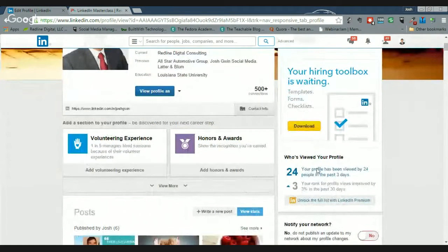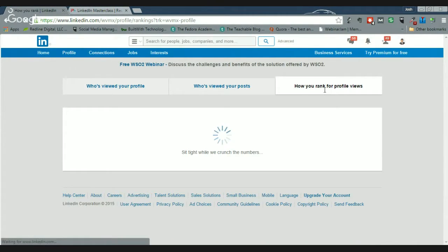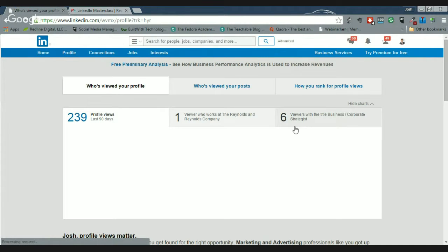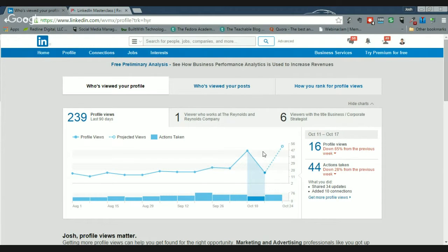And you can see, let me jump into this right quick. I'll show you where this is, how I rank for profile views. So hopefully everybody's seeing this on my screen. You can see that I have over 5,073 connections, and I'm in the top 5% for profile views. So I'm in the top 5% of over 5,000 connections. It's been up 3% in the last 30 days. I've been noticing a significant number of additional people viewing my profile. I mean, you can see the jump here when I started making these changes. So that's been a significant thing.